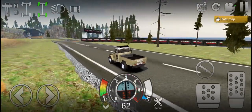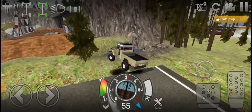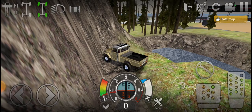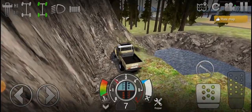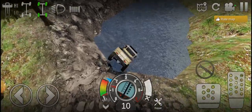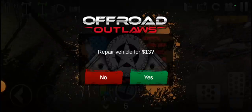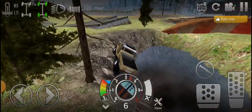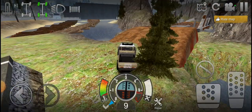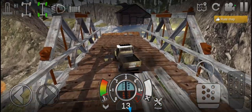Let's start the report. Not here. It's not bad. Oh, shoot! That was not meant to happen. Oh crap, that's deep. Luckily, we can just reverse right out. Anyway, I was driving over this. I was coming over here to this flooded house.